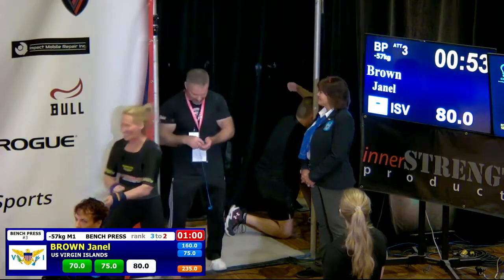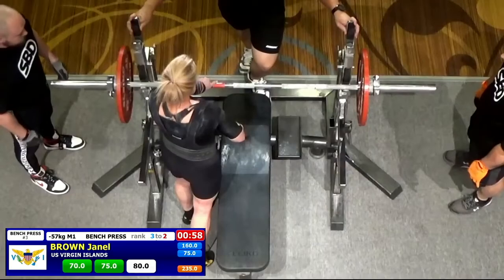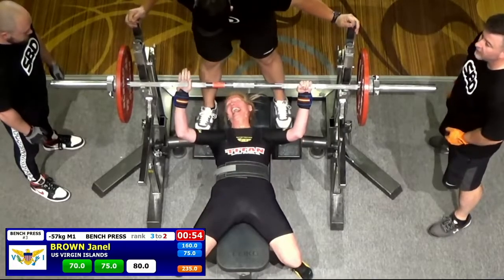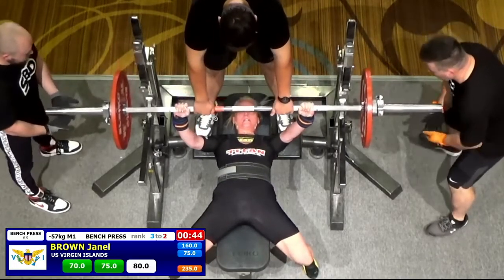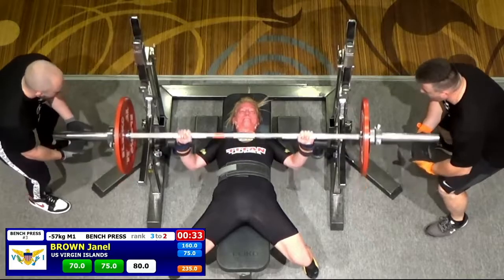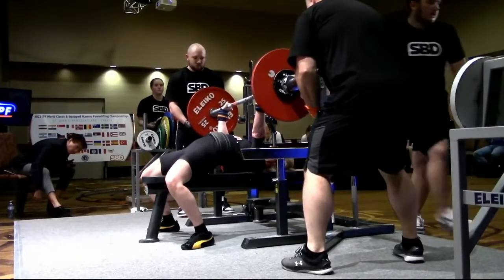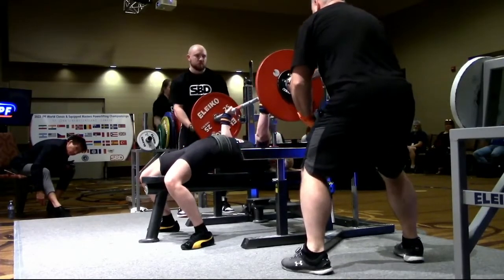Janel Brown for 80 kilos. This will move her up to second place. No, unfortunately, not quite there. 2 to 1, good lift for Brown. Next round about 82.5, so should be followed by Denton O'Neill and Janel.